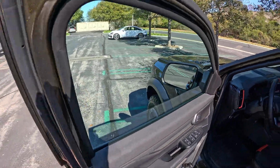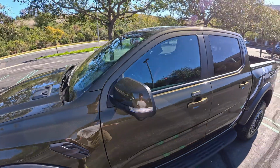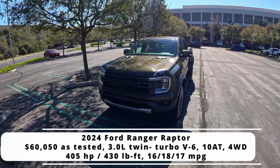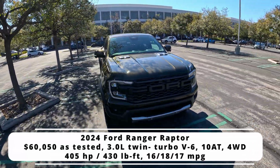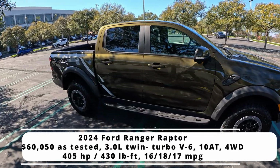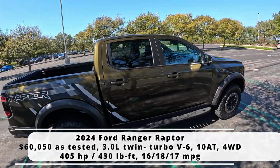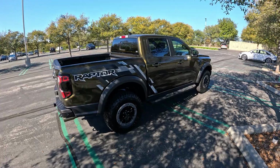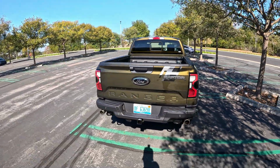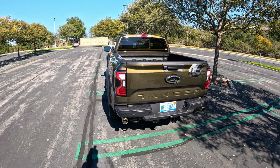This is technically the Ranger Raptor, but still coming with the 10-speaker B&O audio system. I think you can get this in the Limited Ranger as well, maybe on some sort of package on XLT. I will consider the fact that we've got these louder tires, and if I notice road noise when we're running at 70 miles per hour, I will maybe slow it down a little bit to try to compensate for that. But other than that, this is the Ranger Raptor.